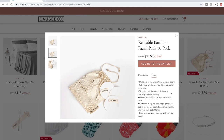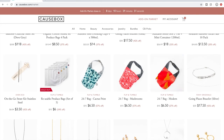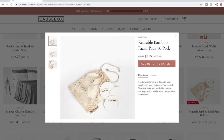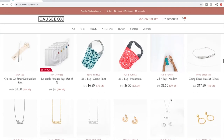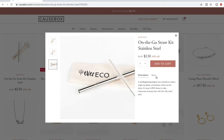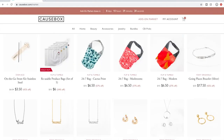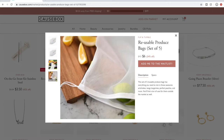I didn't even know these existed until the last Causebox sale. And they are all over Amazon, see, this isn't even that much of a discount. So if you're interested, these are on Amazon, go ahead and check them out there. Another straw. I feel like this is the same straw we saw first in this sale up a ways. Anyway. More produce bags. $6 instead of $5. That's pretty good. Here are the specs.